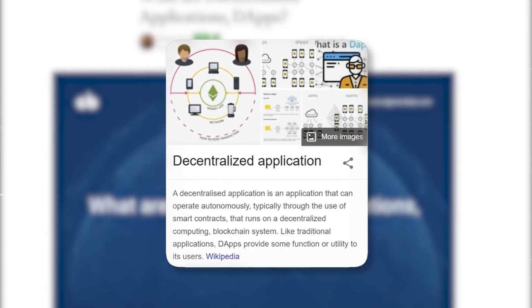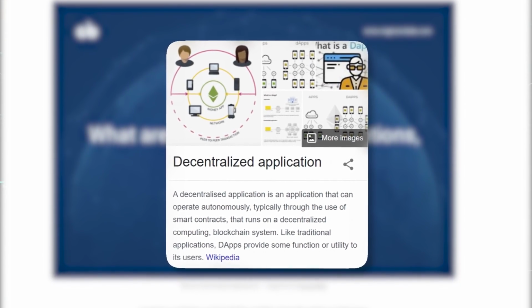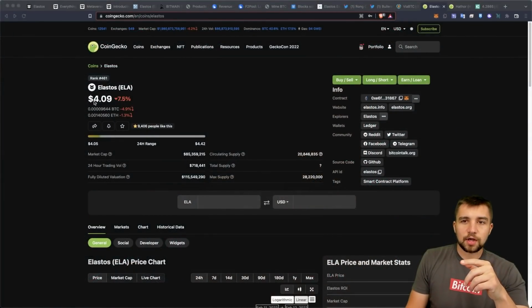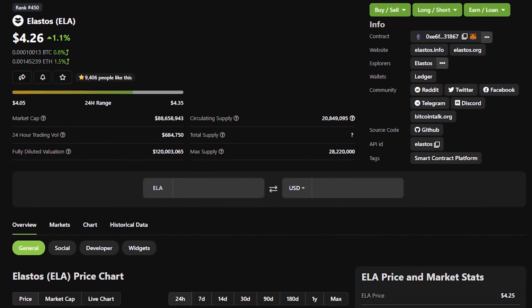Yeah, that means any dApp, decentralized application, which includes things like decentralized exchanges and everything else, could all be easily migrated over to their network and be powered by their Elastos coin. But let's talk about that Elastos coin, and then I'll show you how you can also merge mine it with Bitcoin, which is interesting. ELA is the token ticker here.